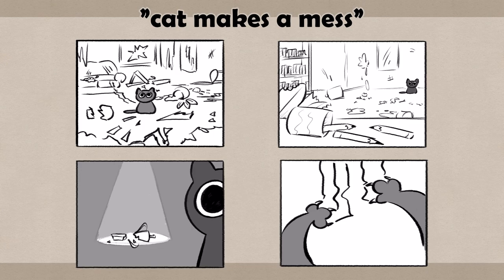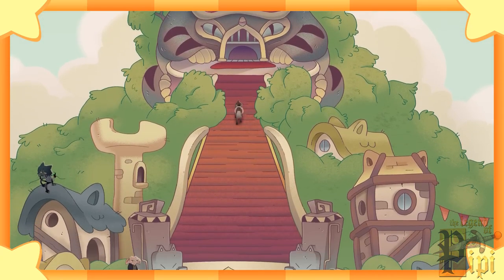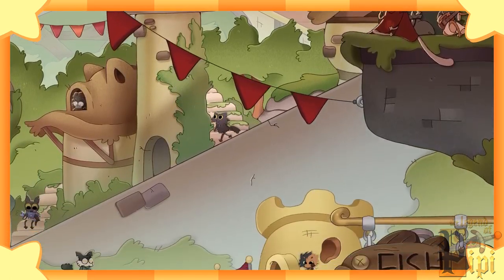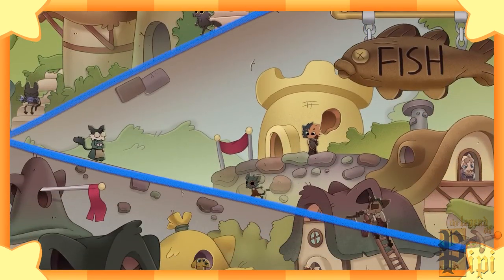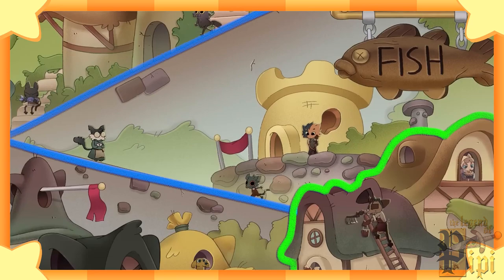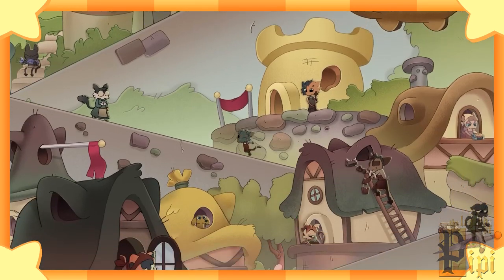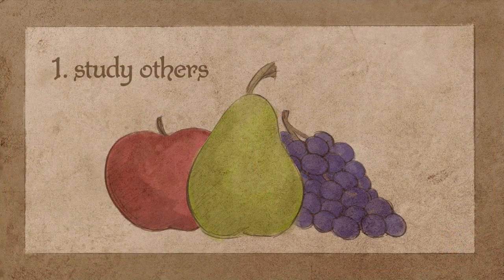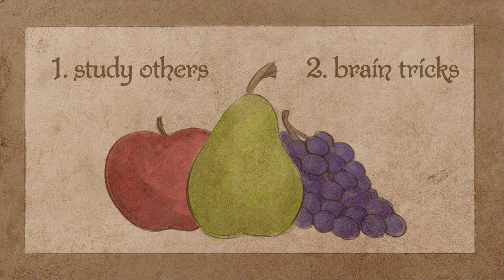One way to do this is to pay attention to movies and animations that you like and notice how they set stuff up. Look at this long pan down shot showing off Cat Kingdom with all the characters living their lives, all these angular downward streets, complex shapes to break up any monotony. Is a composition guide going to show you how to do that? No.